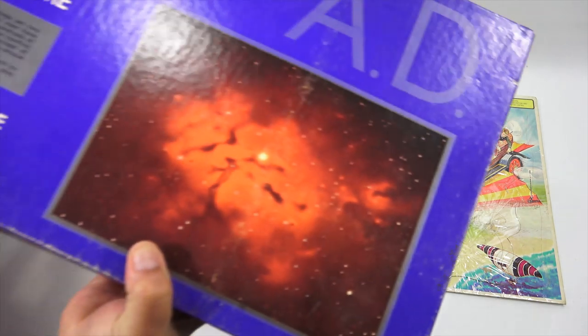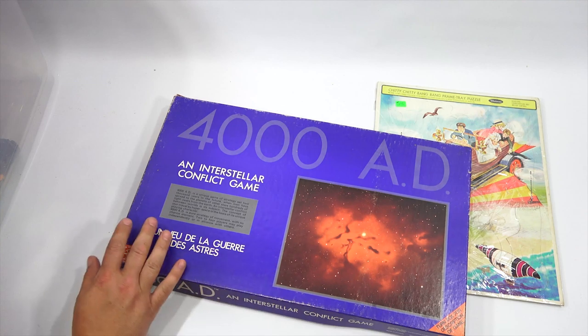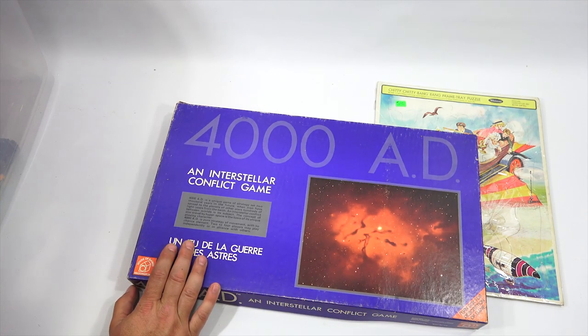And then there's a game right on top, taking up a lot of room. It's called 4000 AD. An interstellar conflict game.